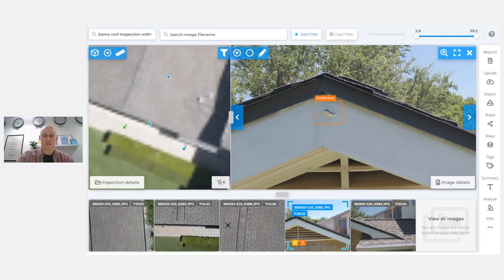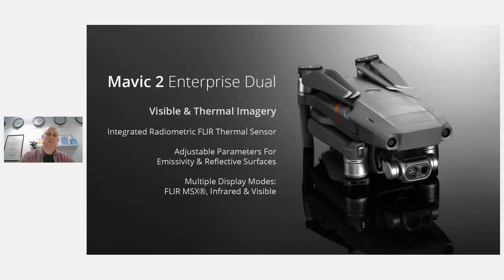So I think we'll go on to the next one, which is the Mavic 2 Enterprise Dual. Now, for anybody who hasn't seen this drone, it's been out for just over a year, I believe, maybe 2 years now, and it's actually using the Flare.